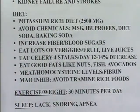Eating good fats in the diet, things like walnuts, almonds, pecans, fish, avocados, all those things help reduce inflammation in the vascular system, and they do slightly keep the blood a little bit thinner. They keep it from clotting so readily. It keeps the vascular system smoother, so you don't end up with these buildups and clots that can tend to raise blood pressure as well.